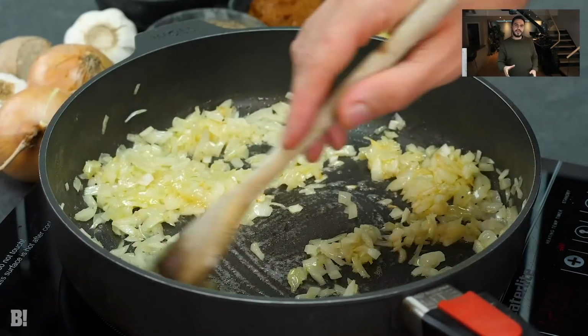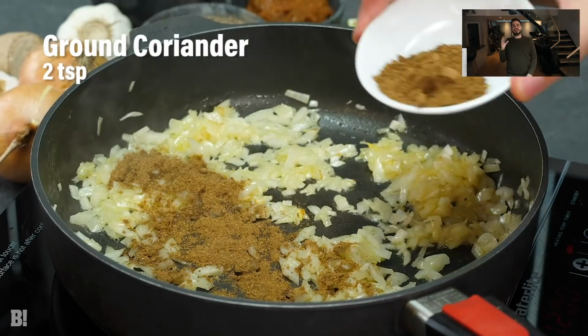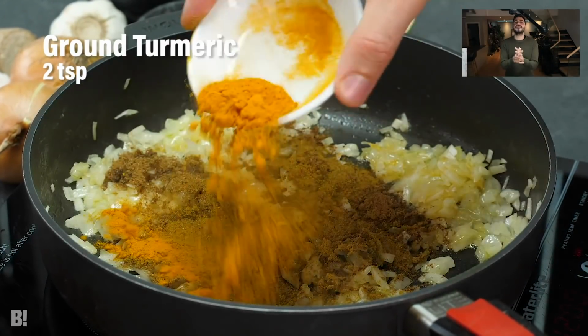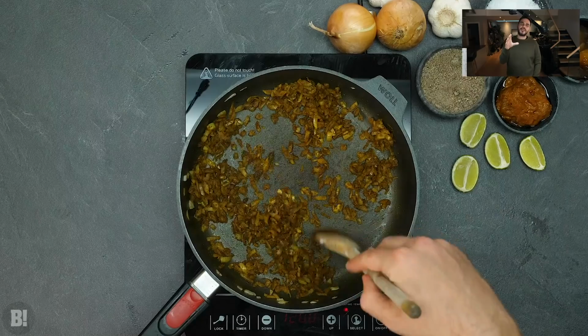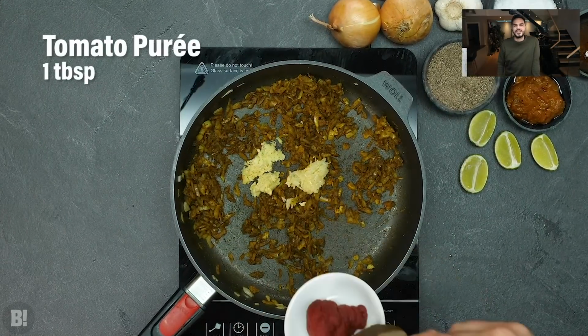Pinch of salt to draw out that flavour, and then your spices: cumin, coriander, turmeric, and garam masala, a mixed spice, which is going to add the perfect combination to this butter curry dish. Feel free to freestyle. Don't worry if you haven't got every single one of those. Just follow the approximate quantities and you will be good.